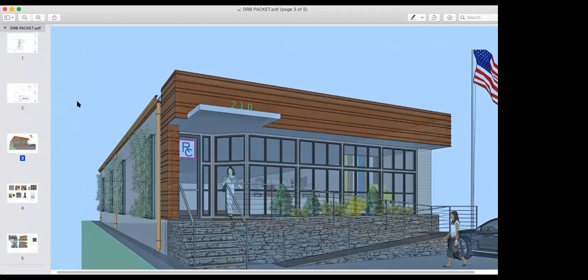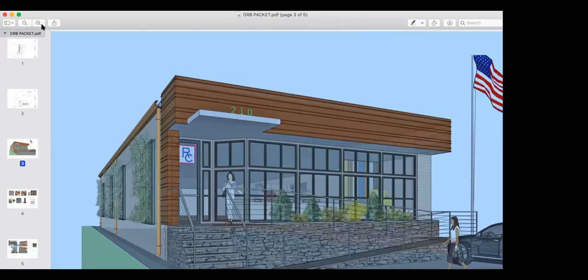Well, now I can't get rid of it. Let me go back for just a second. Okay. I don't know how to unpick this. Hang on one second. I want to get rid of the blue.